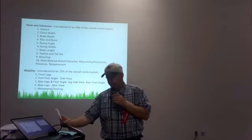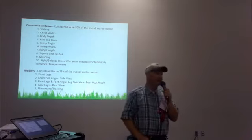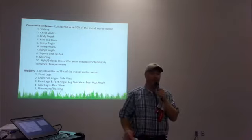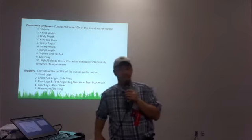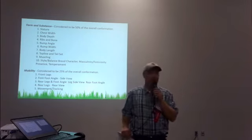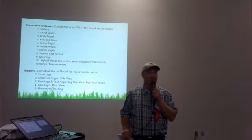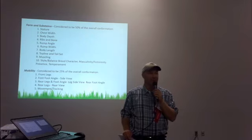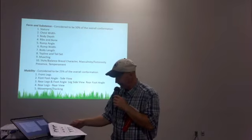Movement and tracking. Examine how an animal tracks as it walks. You stand behind that animal and you're able to see whether the back hoof is tracking right in line with where they set their front hoof. That's a good tracking animal. The better they track, the longer the longevity of the animal, the more they're going to be able to get around and eat forage. It's important for both bulls and females.